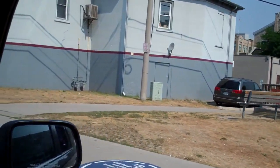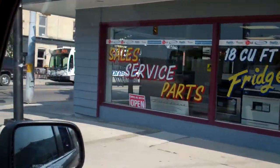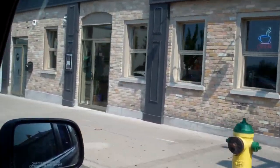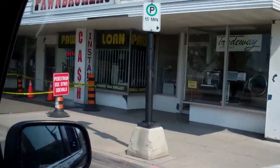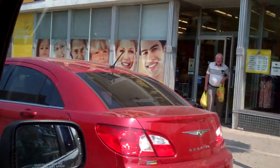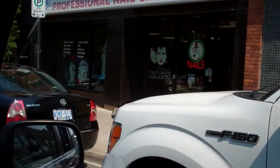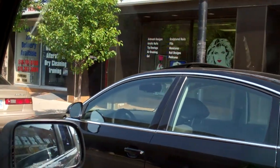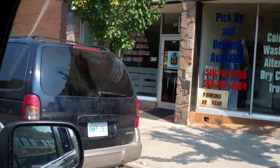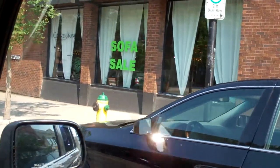So we're going to be going through downtown. I don't really like going through downtown because people pull out of places, open doors, things like that, and stop suddenly and inexplicably. But whatever. Again, to your left is the courthouse, which you cannot see. It's a building. It's not the courthouse. It's some buildings inside, I think it's provincial court.